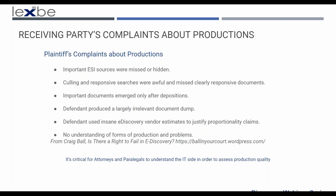And then using insane estimates of cost, which means they can say, I don't even want to do this production. It's simply too costly. It's not proportional. It will cost more than the evidence that it's likely to find. These are all from Craig Ball's excellent blog.